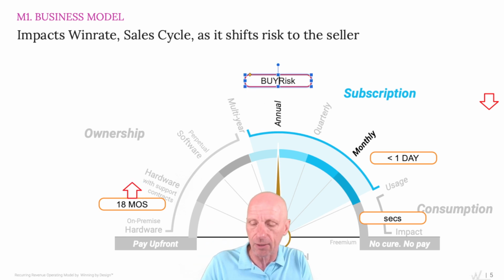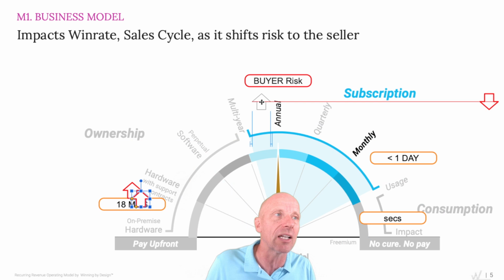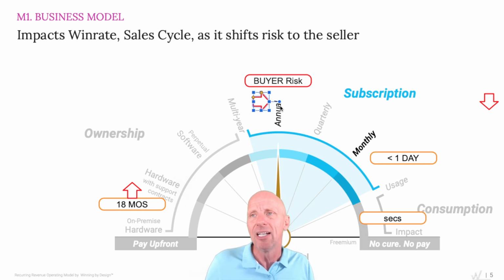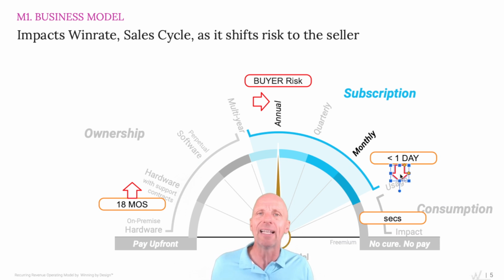I need to get that equipment shipped. Even with SaaS, the buyer risk is relatively, it's not zero, because you still have to commit your company and your organization to training and whatnot. By the time we get to PLG, product-led growth, we often see that the risk is relatively low. It's an app you installed. It's like $29 a month.